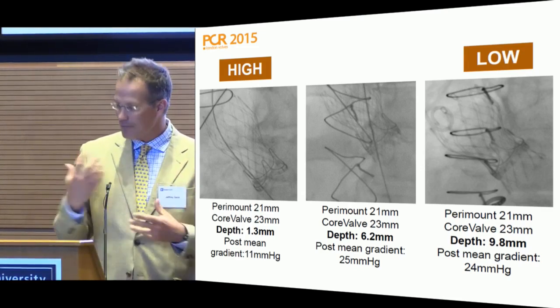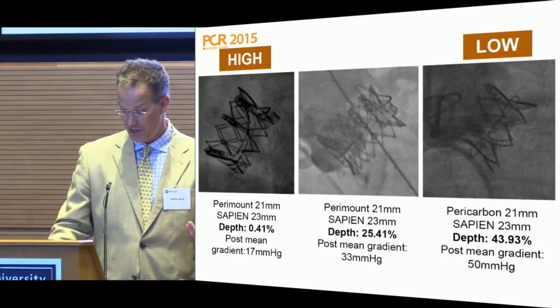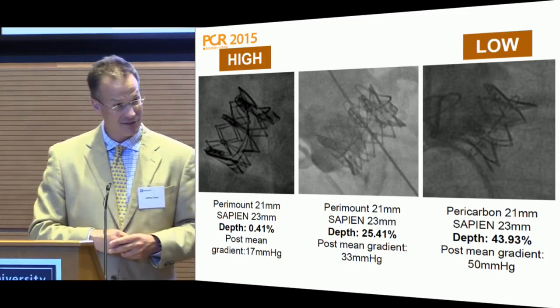So this is stuff we're getting better with. And you can see the same thing can be done with a Sapien. A low implant is bad on the right there. A higher implant is a little bit better.